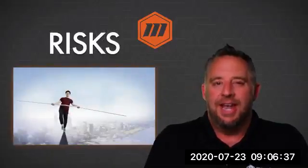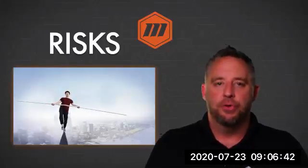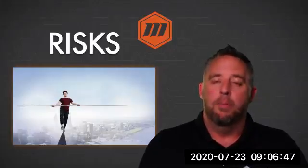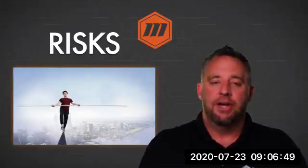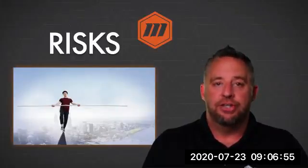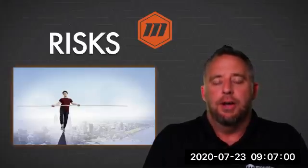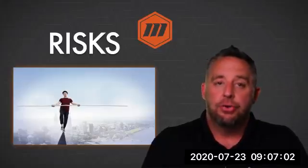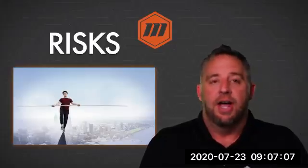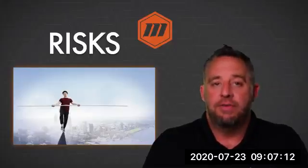So when we look at the risks of using a specific type of torque wrench, especially on critical fastenings, the wrench that is used can play a tremendous part in how the final torque is achieved. When we're talking about clamping force, if fasteners are under torqued, obviously there's not going to be enough clamping force.